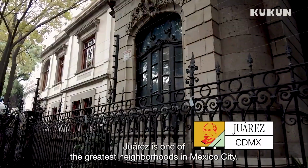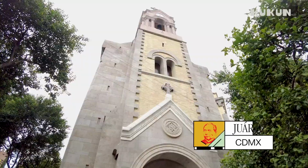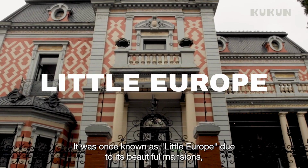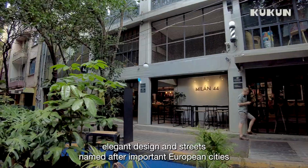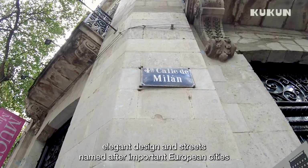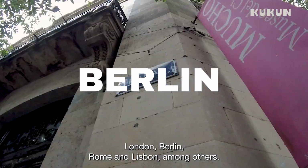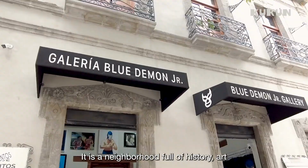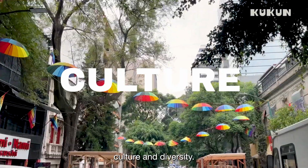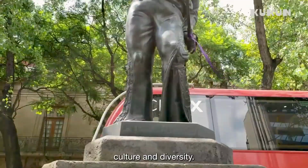Juarez is one of the greatest neighborhoods in Mexico City. It was once known as Little Europe due to its beautiful mansions, elegant design, and streets named after important European cities: London, Berlin, Rome, and Lisbon, among others. It is a neighborhood full of history, art, culture, and diversity.